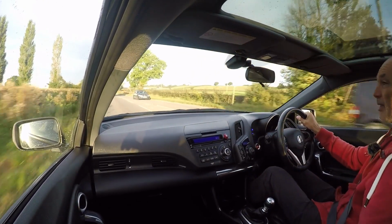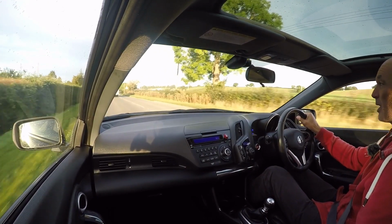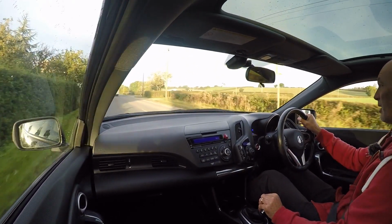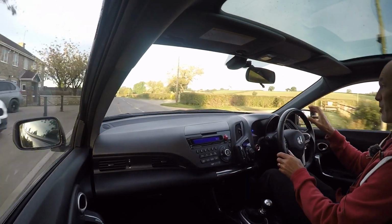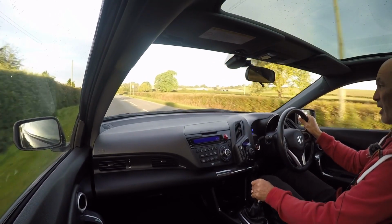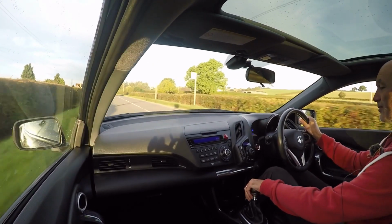Brakes, actually, while I'm behind him, I'll just give them a bit of a shove, make sure no one's behind me. But good brake pedal on the car, nice and solid. What I'm looking for is no pulsing or vibrations coming back through the brake pedal, and it's all absolutely spot on.